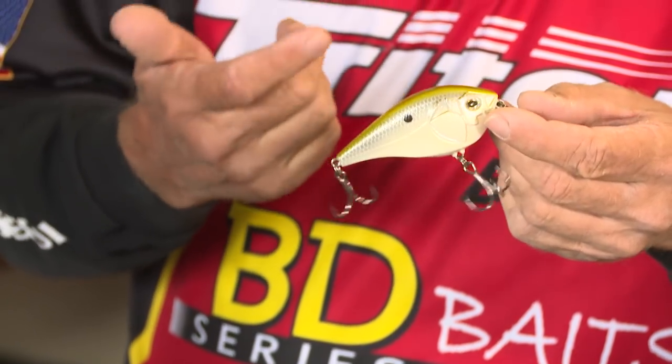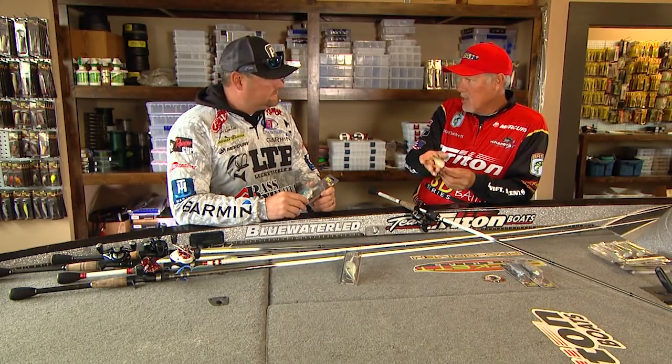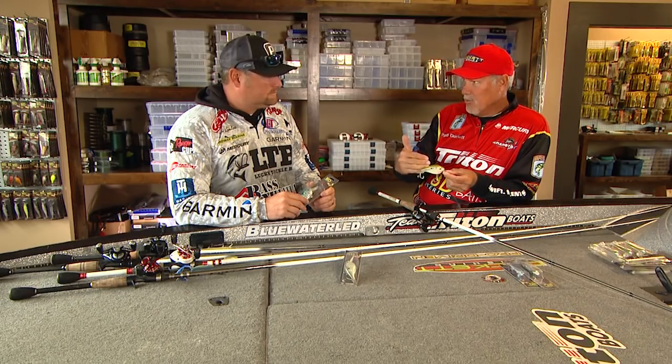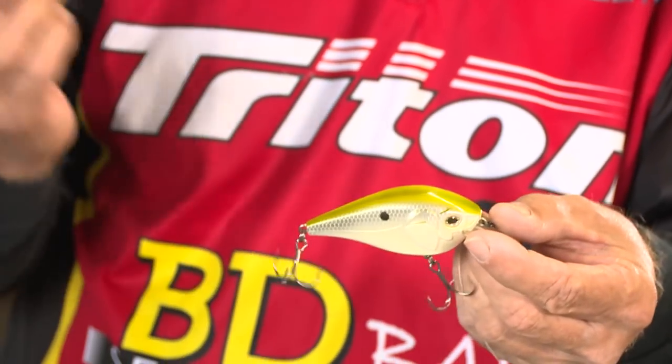You know, square bills are very popular, 1.5, 2.5s are thrown a ton. But big fish like a big square bill, and one of the things this square bill has is a tremendous loud knock, big wide wobble, displaces a ton of water, and this is my big fish bait, not just on the Tennessee River. I can take this bait, not going to get as many bites on, you know, at Lake Norman and places like that, but you're going to catch bigger fish. This for me is a tournament bait.